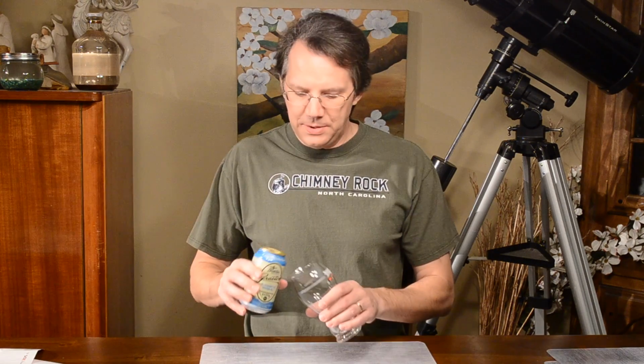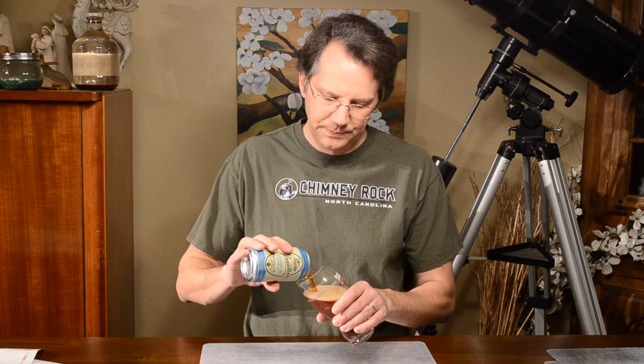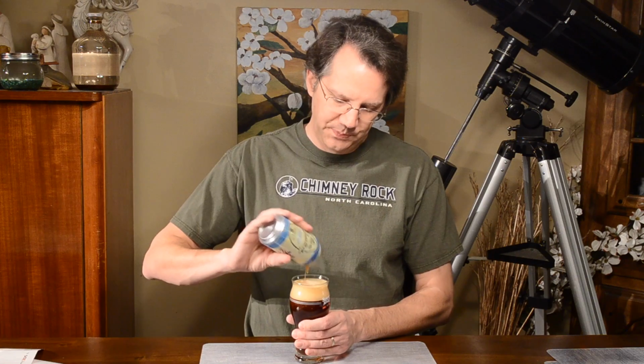Very blueberry on the nose. That's a good sign, considering it's a blueberry brown ale. Nice artificial carbonation there. Almost pours like a soda. I think this is 7% alcohol. So a decent amount. Wow, okay. You can smell the brown. You almost get a slight chocolate on the nose there from the can. Oh, yep. That actually smells pretty good.